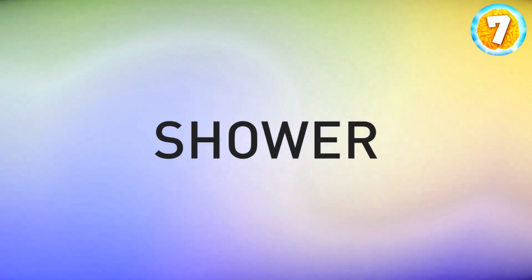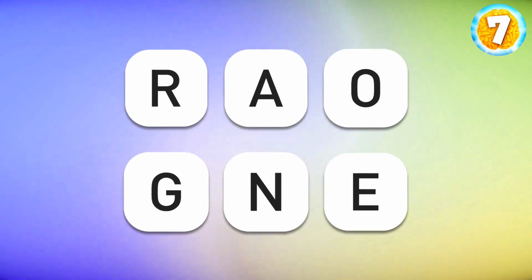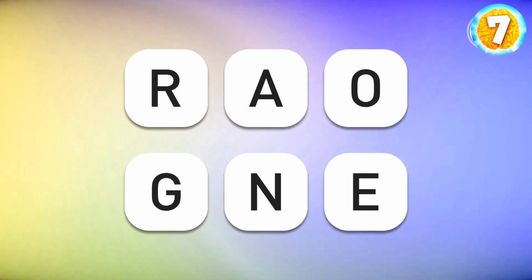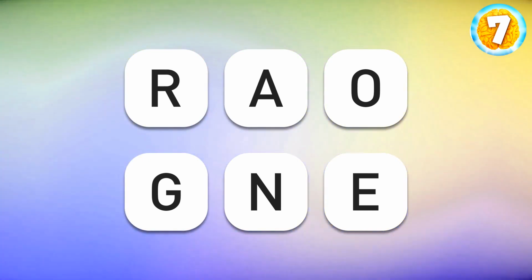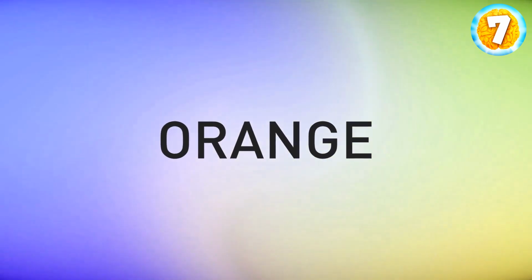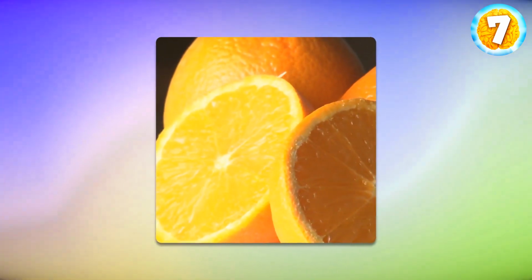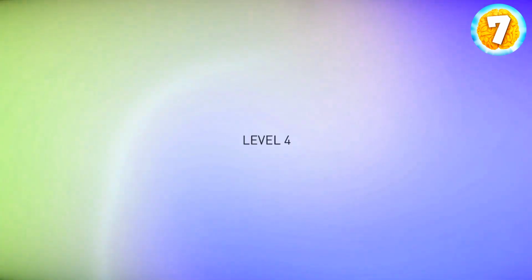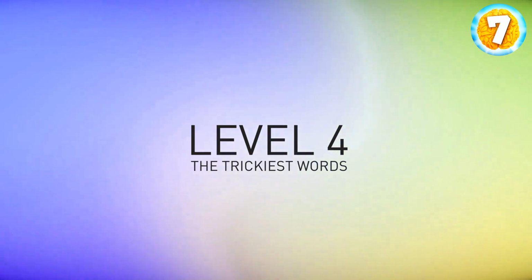That's the word shower. And how about this one? The word orange is hiding here. By the way, there are more than 400 varieties of oranges in the world. And the mind-boggling level 4. The trickiest words, the sweetest taste of victory.